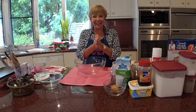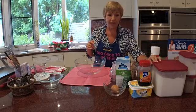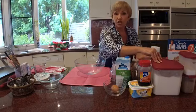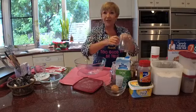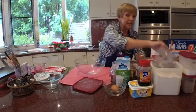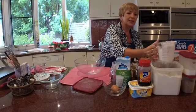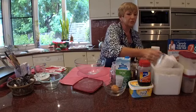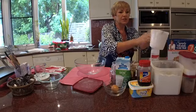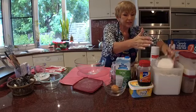Let's get cooking. Okay, so what I'm going to start with is I'm going to put the flour in first. Now I want 2 1/4 cups. This is the only change from the cookbook in book 6. It's normally 2 cups, but I just want it a little bit firmer for this recipe. So that's where you put in 2 1/4. Let me see if I can get it around this way so I can see it properly. Or just a little bit more.